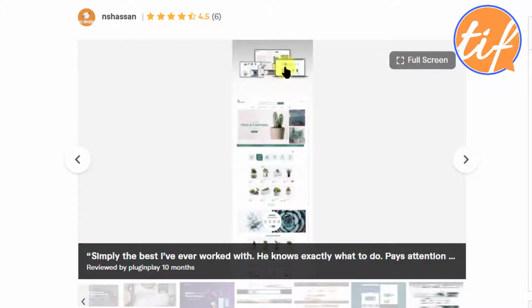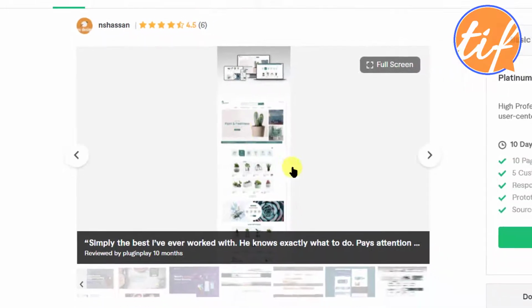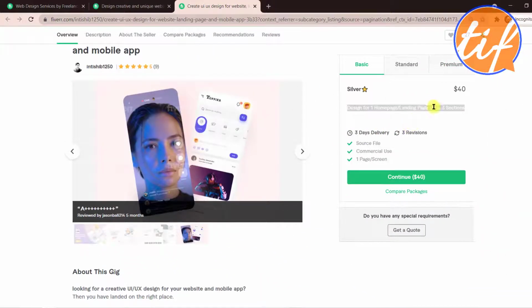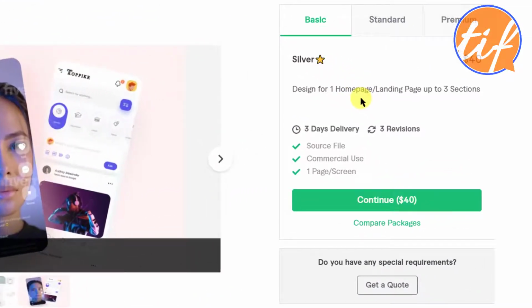Here you can see that this part of the design is one section. This is another section. This is another section. This way he's counting 1 section, 2 sections, 3 sections. That's what he is going to offer, 3 sections. He's not going to offer the entire landing page, mind you. And that is for $40, and he's calling it silver package.